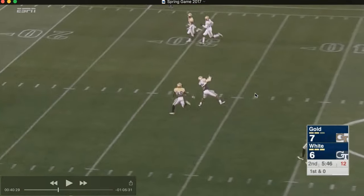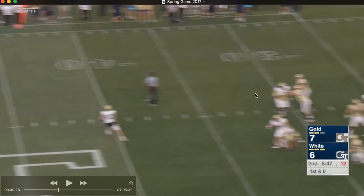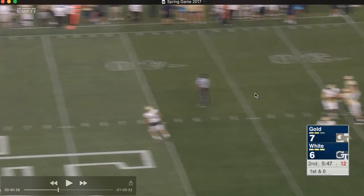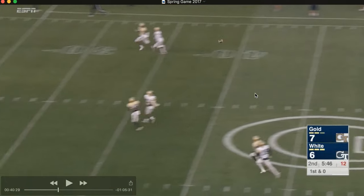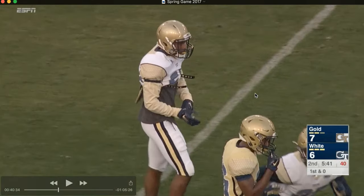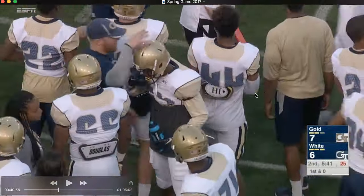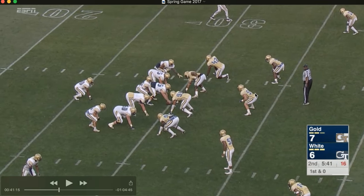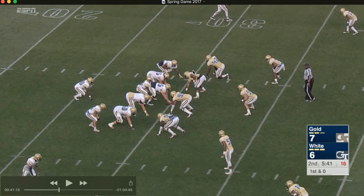Pass right there, intercepted. Actually, this is one of the most beautiful passes that we've seen all night. Nice, pretty spiral. Goes right where it wants it to go, just to the wrong person. I'm a little worried about pass protection this year. We'll see. Let's see what we can see here. Nothing really to see here.